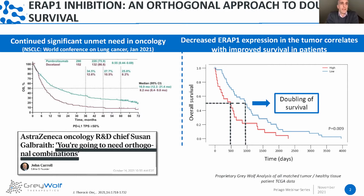And it's a general consensus in the field that in order to drive further improvement, you need to combine these types of molecules, which essentially take a brake off the immune system and lead to further activation of the immune system. You need to combine these checkpoint inhibitors with truly orthogonal approaches. And that's where we think these enzymes, ERAP1 and ERAP2, come into play.